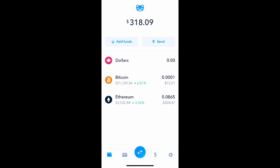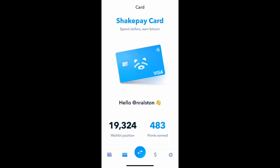You can actually tap on the $ and search for their profile name. And if you have friends, you can send them money. Right now there's this ping pong that everyone's doing. Everyone's just sending money back and forth, $5 to random people, and then those random people send the $5 back. That's to get points to be able to increase their position in the waiting line for getting one of these Shakepay Visa cards.